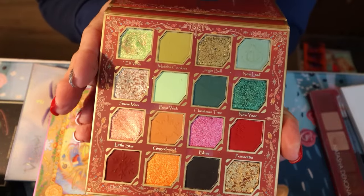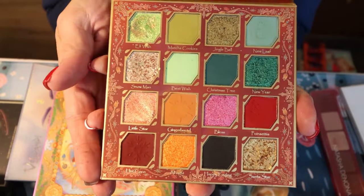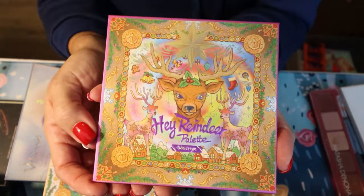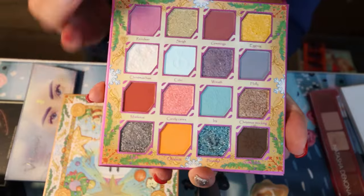And then this was the Merry Christmas palette, also released for holiday last year. Love this palette. I actually think this is the palette I'm going to wear to my Christmas party this year. And then these are their holiday palettes for this year. First is the Hey Reindeer.